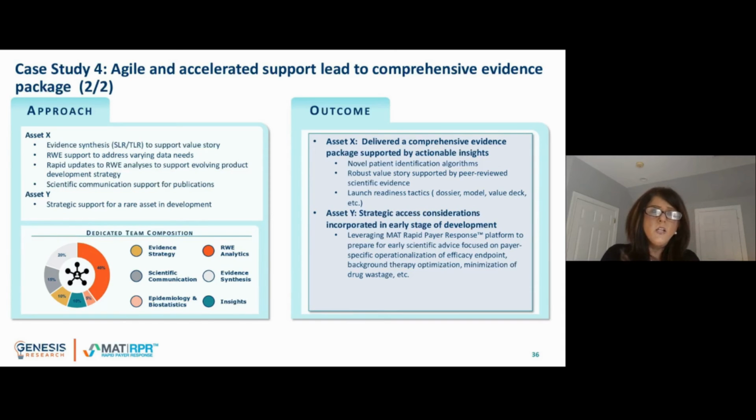So the approach we took was, firstly, we supported the client to do SLRs and TLRs, or targeted lit reviews, or systematic lit reviews, to support the value story and value proposition build. Secondly, multiple real-world analytics activities were put in place to support the launch readiness activities. One of the key things which I wanted to highlight in here, in this case, was the need for having a patient algorithm for identification perspective, which could be implemented in claims. So Genesis Research was instrumental in pulling together this novel patient identification algorithm.